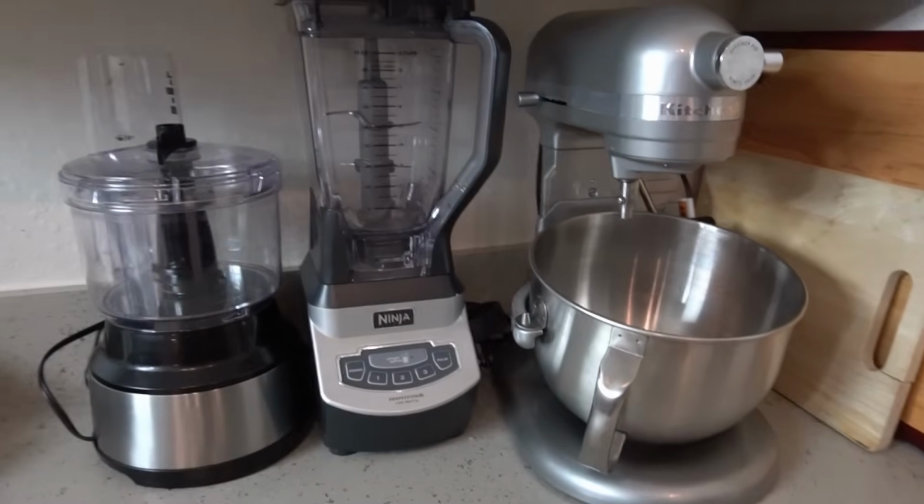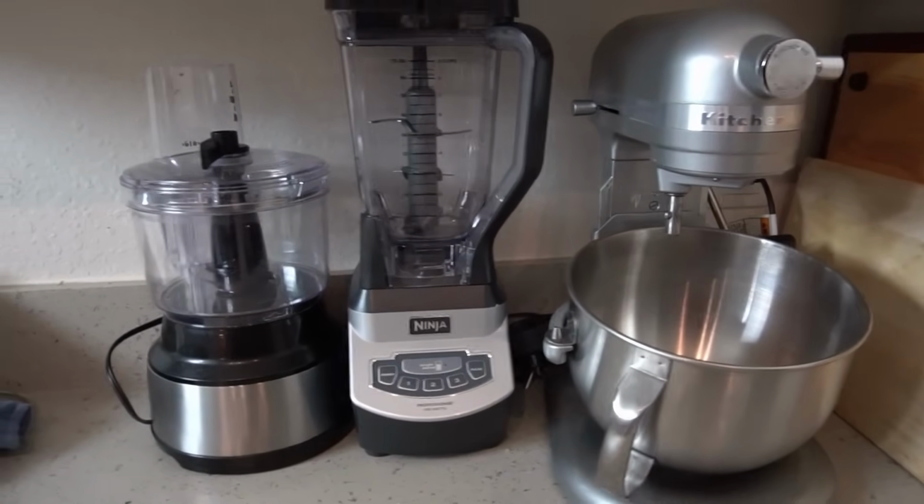Let's take these three for example. Here you have a food processor, a blender, and a stand mixer. Why do these need to take up so much space? What is special or different about each of them that requires so much room dedicated to it, especially when you only use it for short bursts every couple of days or only for one thing?